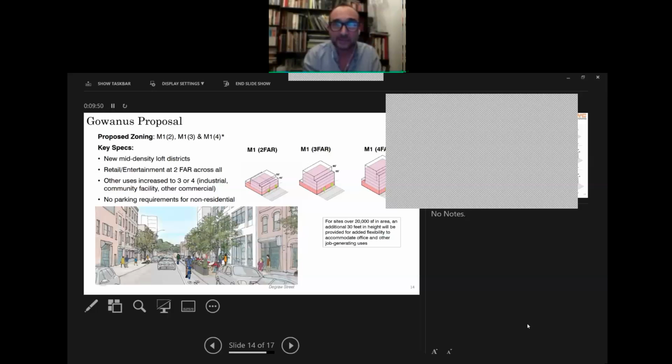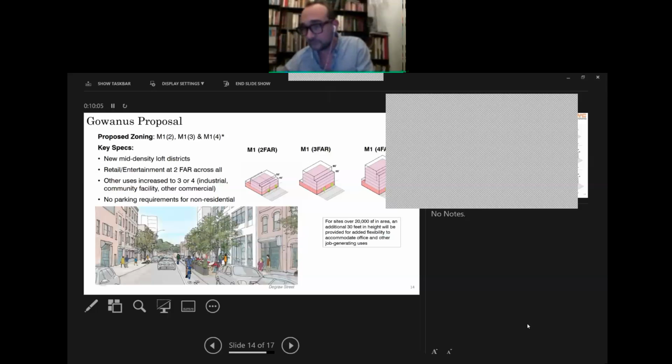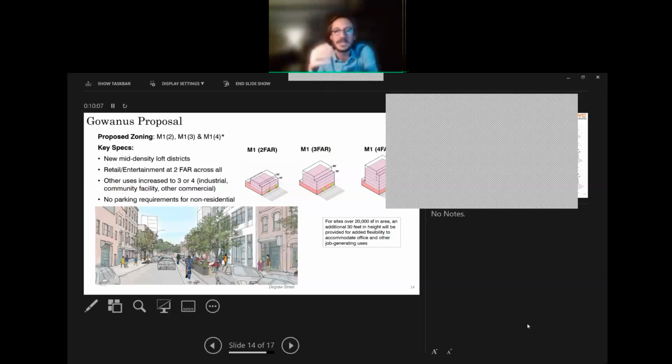Sure. No, those are great questions. So I'll start on the ratios here. If you can see this slide, we have 2, 3, and 4 FAR commercial and industrial manufacturing districts. Without getting into too much detail, the existing zoning in a lot of the area is either M1-1 or M1-2, meaning it allows 1 or 2 FAR today.